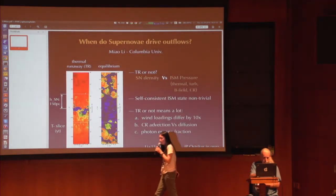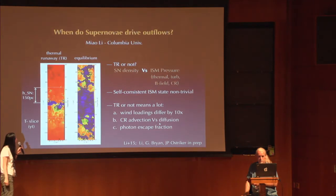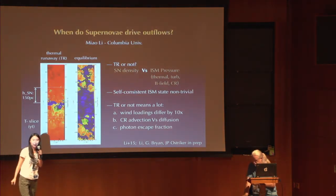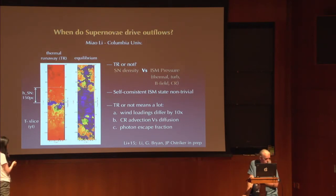I'm Miao from Columbia, and I work on supernova-driven outflows. We simulate a patch of a galaxy disk and explode supernovae near the midplane here, and then study the interstellar medium and outflows. Here I want to emphasize two very different interstellar medium thermal states: one is thermal runaway and the other is thermal equilibrium. The temperature slices show the difference. Hot is red and blue is cold.